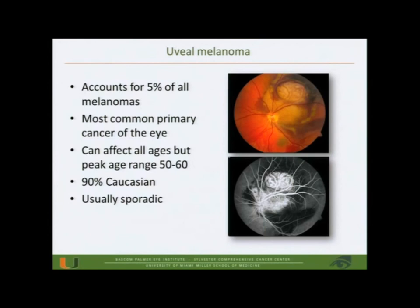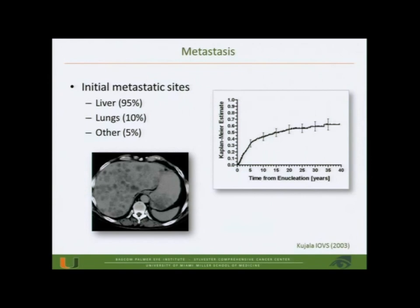Unfortunately, and just a little bit more background on uveal melanoma, it's about 5% of all melanomas, mostly in Caucasian patients, and generally is thought of as a non-familial cancer. So we'll come back to that in a minute. Despite the successful treatment that I just mentioned, up to half of these patients, if they live long enough, if they don't die from something else, will develop spread of their uveal melanoma. And most of the time, it goes to the liver, where it's incurable.